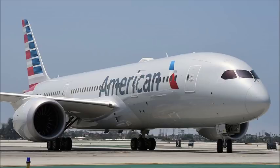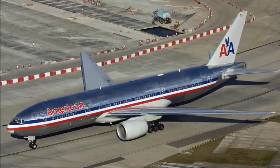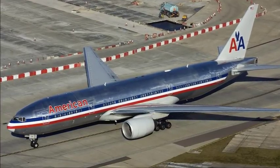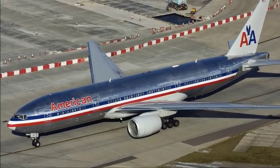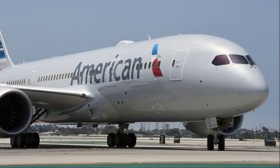Now, kind of similar to British Airways, but with American Airlines, it's a different story because this was their old livery, which they had for years and years. When it came out, I thought, yeah, that was all right. But even after a few years, in my opinion, it got very outdated. The fact that it lasted as long as it did really surprised me, because in my opinion it doesn't really look good on some of their aircraft.